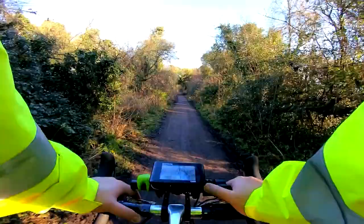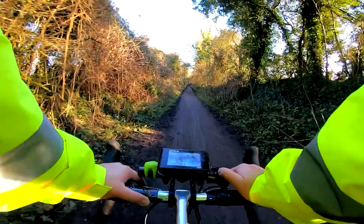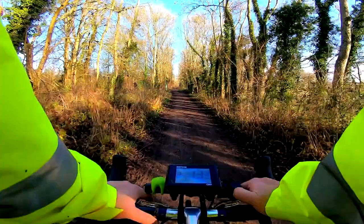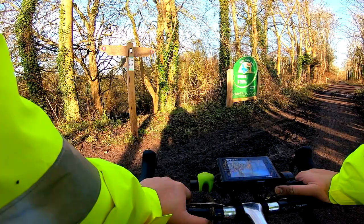I don't know how much further this goes. I don't think it's far to go now. We've not really made fast progress on here. Kept stopping. Come on, Exton, where are you? I've got a jogger. Unbelievably. Right, I've got a sign. What does the sign say? Old Winchester Hill. 1 1/4.